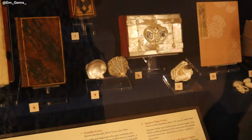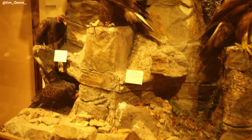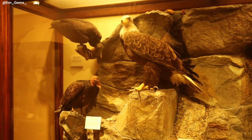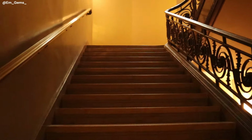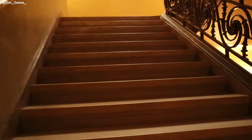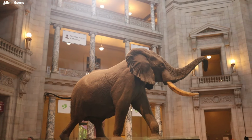Now, this is a mother of pearl book that I just thought was so beautiful, so I had to share. And before we go up to the main exhibitions, I did check out the stuffed birds, which are on the ground floor, just because I thought I have to go see a bald eagle, just because I'm in America, it's only fair. So I then made my way up the stairs, which is where I entered, and I saw Henry, the giant African elephant, proudly in the Great Hall.